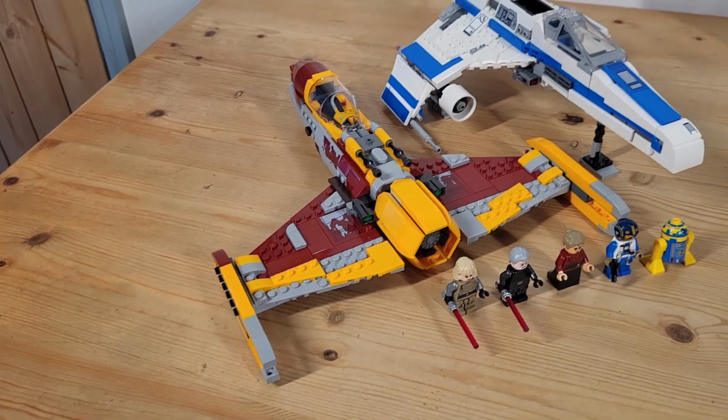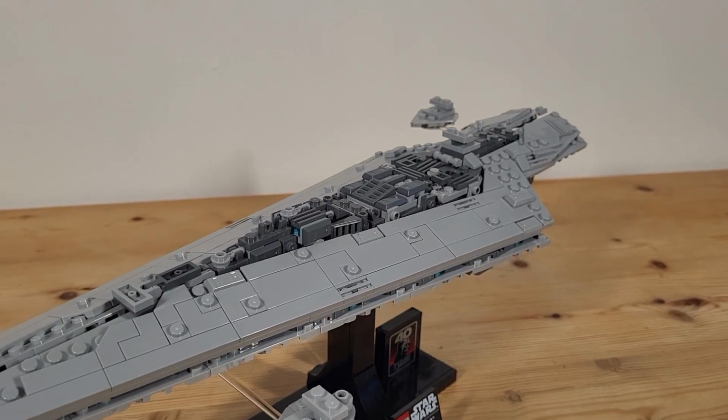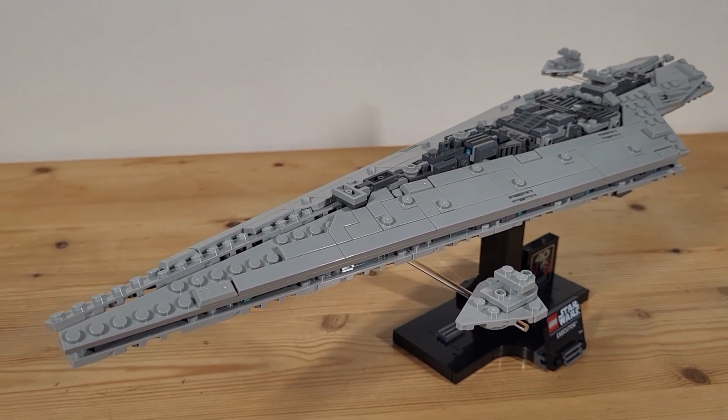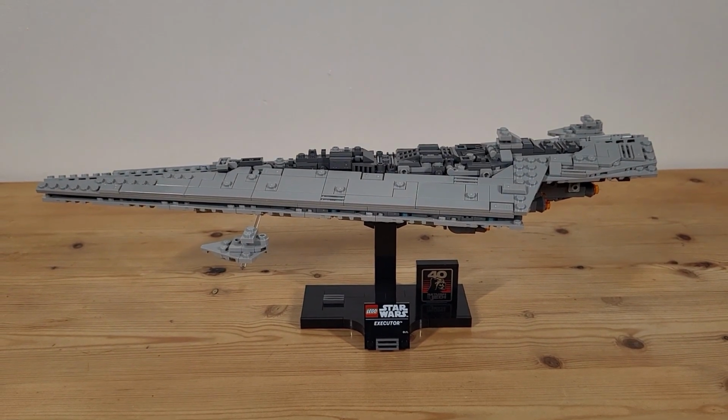And my final choice from the Star Wars theme is the Executor Super Star Destroyer. This isn't the first time we've seen this ship in LEGO form, with the previous version being the massive UCS set from 2011, and over 10 years later we have this much more affordable and space friendly design.